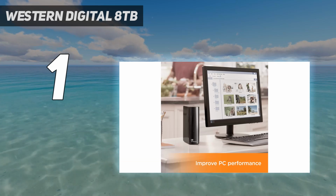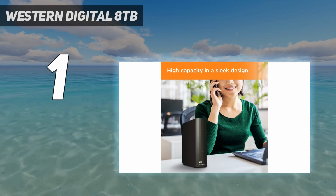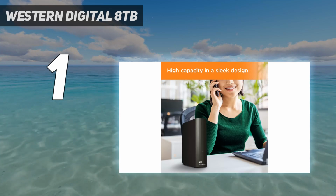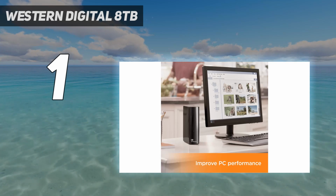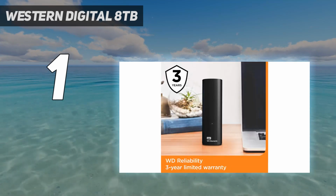And I have not seen a huge difference between the Elements line, the WD My Book drives, or the WD My Passport drives. The My Passport drives command a premium price because they're smaller, and the My Book drives have some encryption features that drive up the price, but I find the basic Elements drive is sufficient for most people.